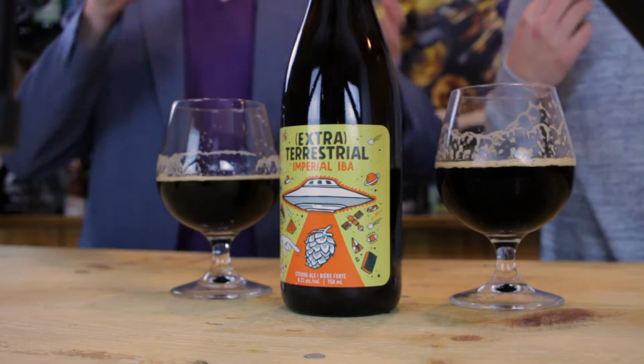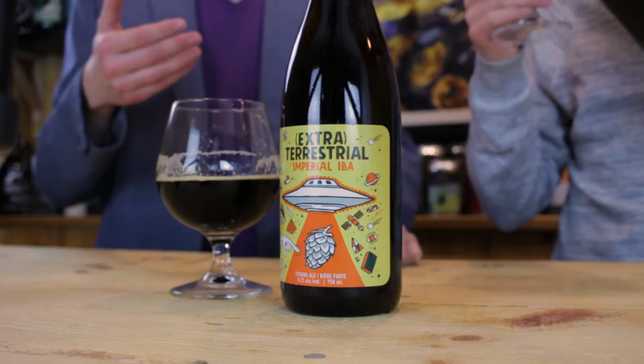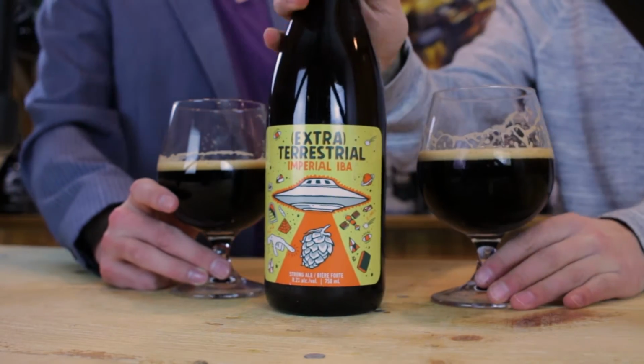So, our pals from Wellington Brewery have brewed another great beer. Because, yes, we've cheated. We've had a little taste here. It's an Imperial. I'll cheat again right now. Imperial Brown Ale, which is interesting because on the bottle it says Imperial IBA. But as far as we can tell, IBA stands for Imperial Brown Ale. Exactly. So it's an Imperial Brown Ale. It's very Imperial. I'm glad they put it out there.